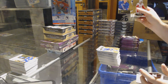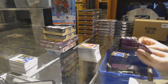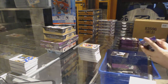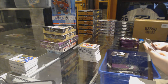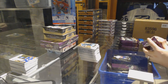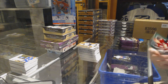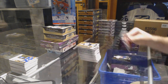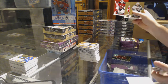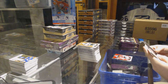We've got a Skybox Premium Prospects of VC for the Rangers. We got a Jonathan Quick for the LA Kings Showcase Rookie. Matthew Barzal for the Islanders Metal Universe. We have an EX for the Coyotes, Christian Dvorak. Red Glow for the Devils of Cory Schneider. Here's a Leipsic patch auto.